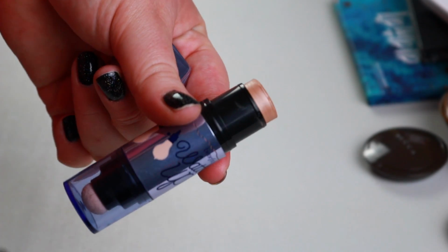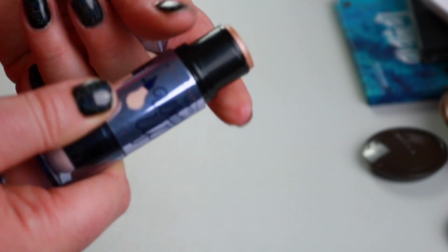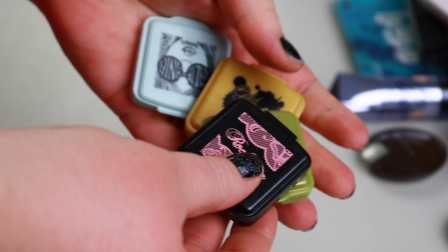The next one is the What's Up from Benefit. I'm very weird when it comes to cream stick highlighters. I feel like they just never really work on my skin type, so I'm not a fan of this. I don't like it. The next thing are these little Benefit blushes, and I really always like them because I just love the little packaging.